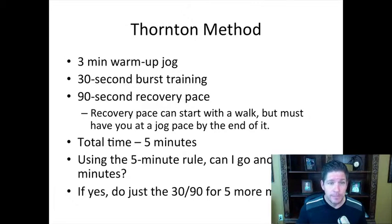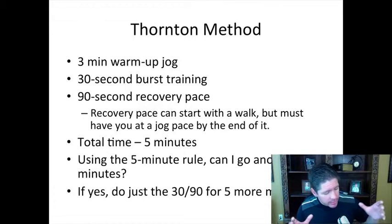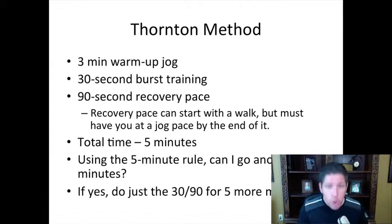So let's take a look at it. You're always going to start with a 3-minute warm-up jog. Okay, now let me slow down for a second. I'm going to cover the method that I prefer, which is outside, okay? But I'm also going to show you how you can do this same method inside, okay?